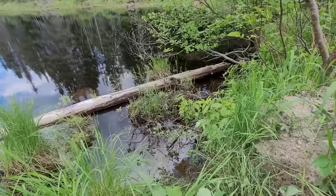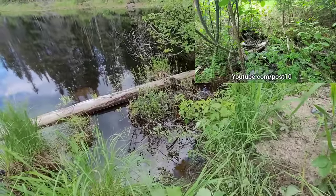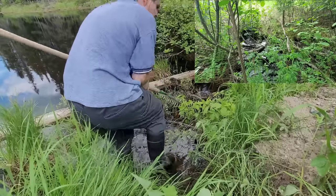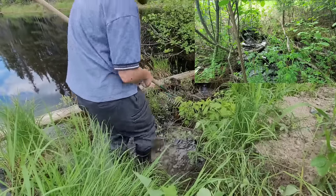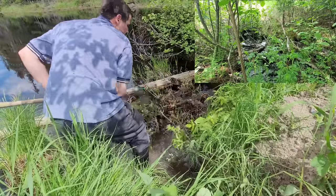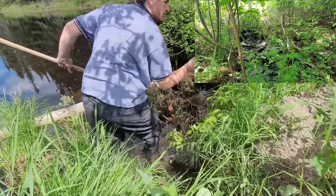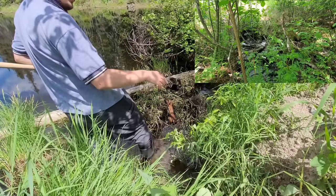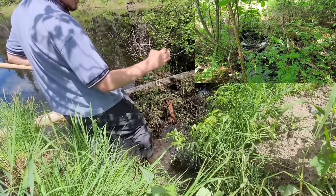All right, here we go. Let's see what we can get going. Let's figure out exactly where the culvert is. Oh, now we got horse flies around me. These are the worst.